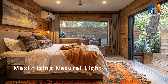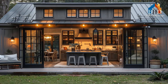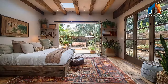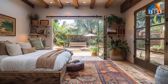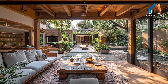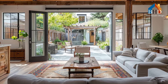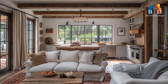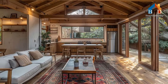Maximizing natural light. One of the key design considerations is the strategic use of natural light to create a bright and airy ambience. Large windows, strategically placed skylights, and the incorporation of French doors or sliding glass panels can flood the guest house with warm, natural illumination, giving the space an open and welcoming feel. Carefully positioned lighting fixtures, both natural and artificial, can further enhance the sense of warmth and luminosity, creating a soothing and rejuvenating atmosphere.